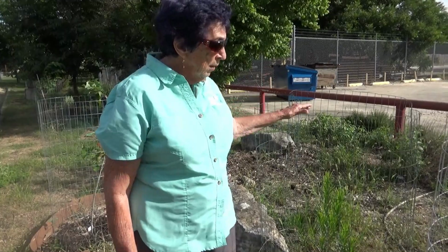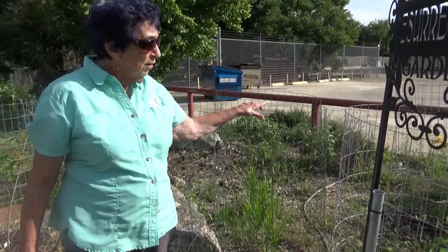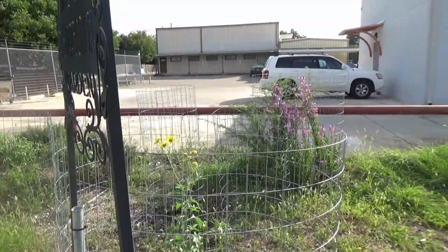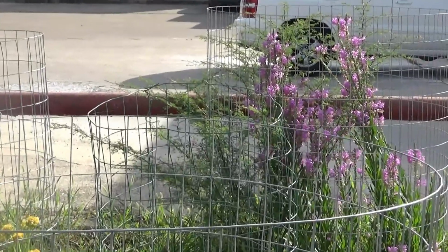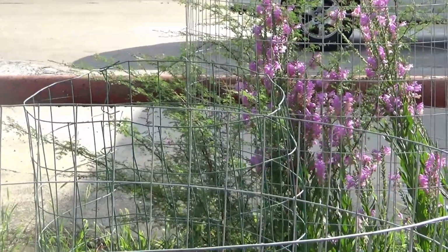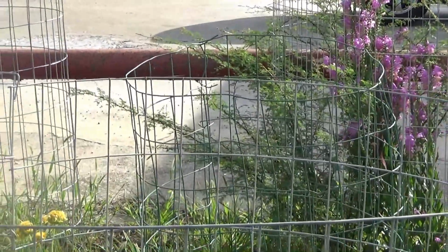So we are still working on more plants that will screen us from the business next door. And we've had some real surprises. These pink things over here are obedient plants that someone gave me when they had no flowers on them. The ones that don't have a cage have disappeared, and the ones that are caged have beautiful flowers on them. And this is a thing that we have out in front of the Riverside Nature Center, but it has no flowers. And I'm thinking maybe that's what the deer like, is the flowers.